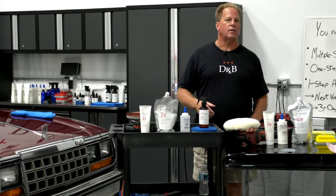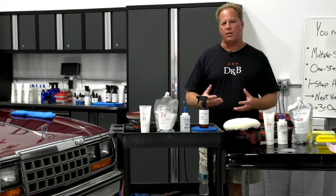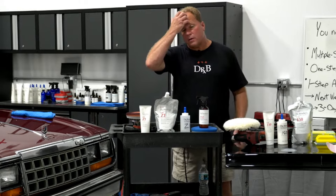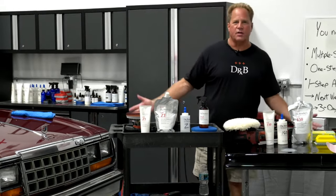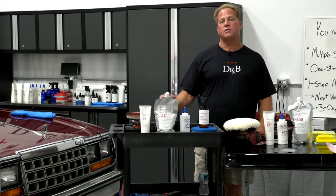You're talking in the thousands in most cases, unless it's a cheap fly-by-night kind of place. But just to paint the hood. And then all of a sudden they might go, well, I'm going to give this guy a chance at it. Maybe just getting it good will be good enough, especially if they're going to sell it or trade it in. So it just depends.